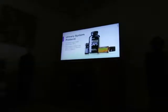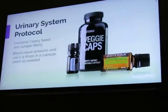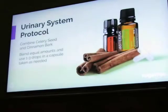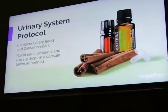Launched Juniper, we did a lot of education around that on the differences that exist with it. Now the other thing that you can do with that is to just put it in water if you want to, or my preferred method once again would be in a capsule. Now think about celery seed and cinnamon as a good example for the remainder of the urinary tract.